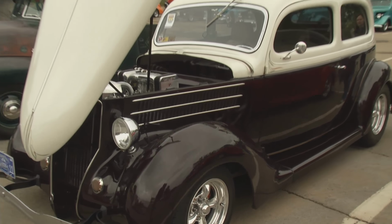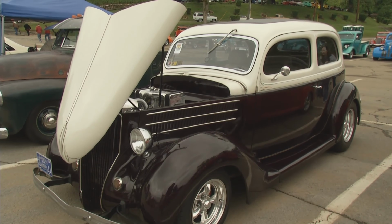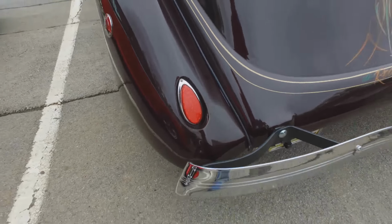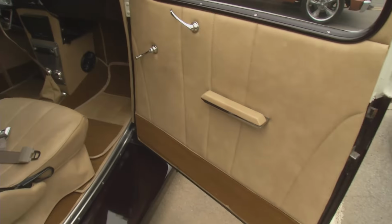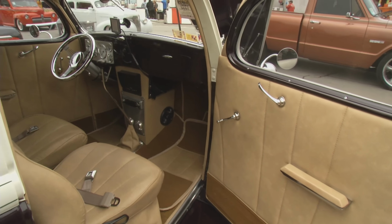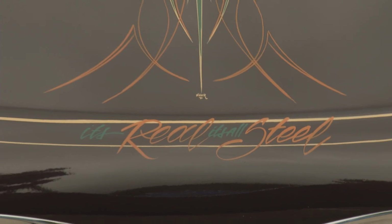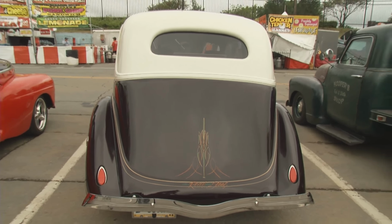The car is a 1936 two-door slantback. Originally it only had one windshield wiper and one tail light and no trunk access from the outside. It was the cheapest model that they built that year, and it was like $425 when it was new. I found the car in Minnesota, and it is all original steel with the exception of the running boards. There's not very many of them around.